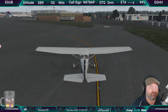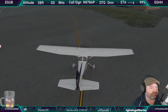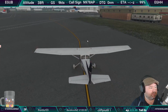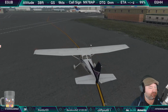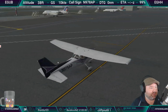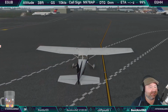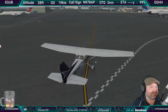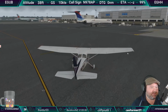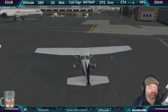So come on then, everybody, give us your rating out of 1 to 10 for the landing. If I was honest, I'd probably give myself a good 7 for that one, I think. But it'd be interesting to see what you peeps think. 5 for landing. 5! I had a 3, I think, for my last landing. But I'll take it. Thank you, Sussex. And we're going to park up here next to this Delta.